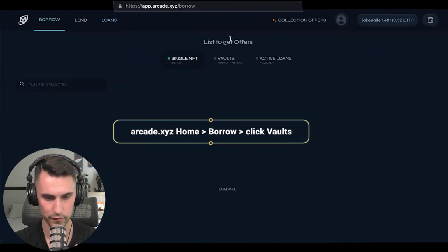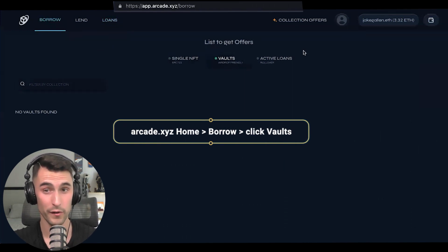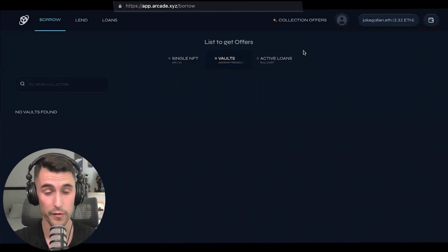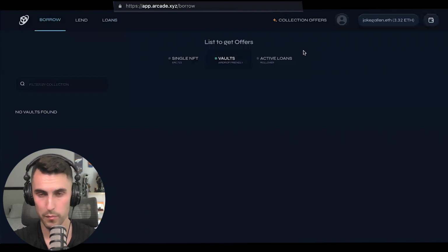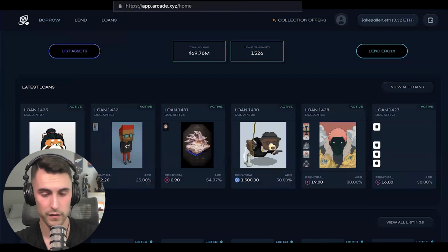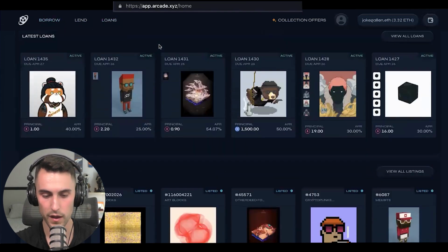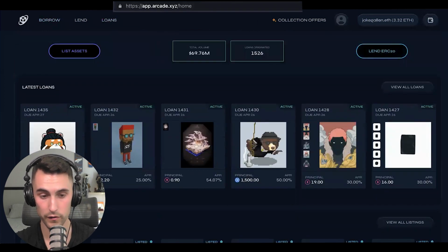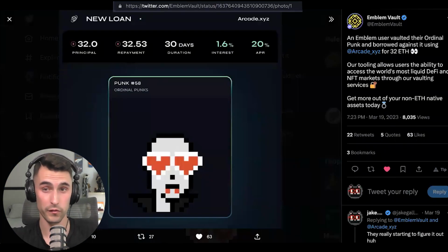Let me see if I could find this for you guys. See right here, so they have vaults, which is very similar to Emblem Vault, right? And so these vaults are multi-collateral vaults where people can put other things in this vault and they create some sort of wrap. I don't know exactly how it works, but they're very similar to Emblem Vault, but I believe that part of it is done off chain to be able to make that happen. So I'm excited to see where this goes. I think the land is really anybody's oyster out here, man.